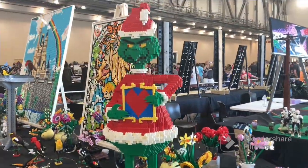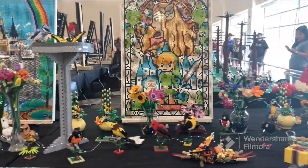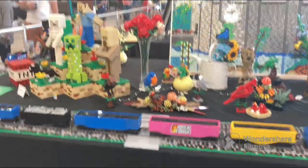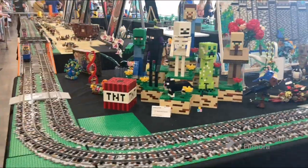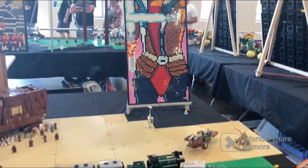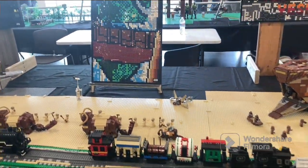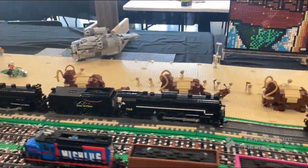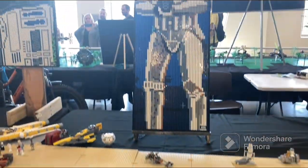Now this area was really busy with tons of different models. I did not have enough time to really look at all of them, but the ones I did see are really cool, like all these different flowers, and the castles, like the massive art behind them, and brick-built Minecraft mobs. This table was awesome to look at. There's so much cool stuff, like these massive Star Wars art pieces, like Ahsoka, and there's Boba Fett over here. And then there are very cool little displays underneath them with all sorts of characters.